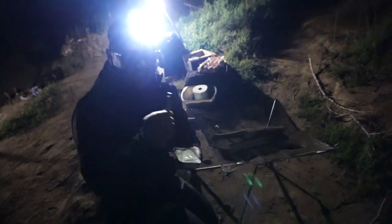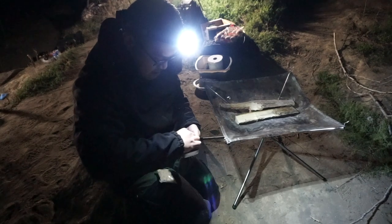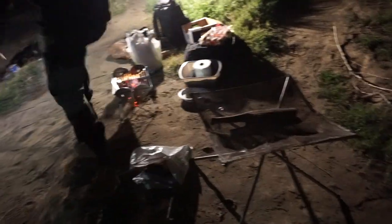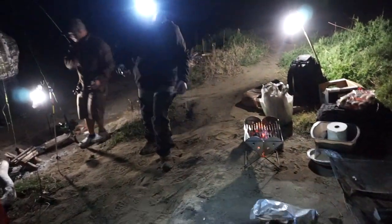I'd go old school and use these babies, but it would probably take a while. You guys have a lighter? I asked for a lighter. This guy gave me a blowtorch.